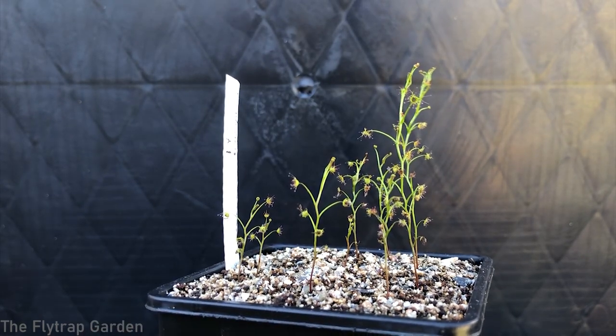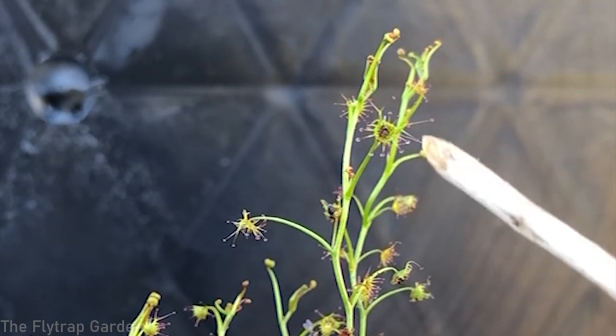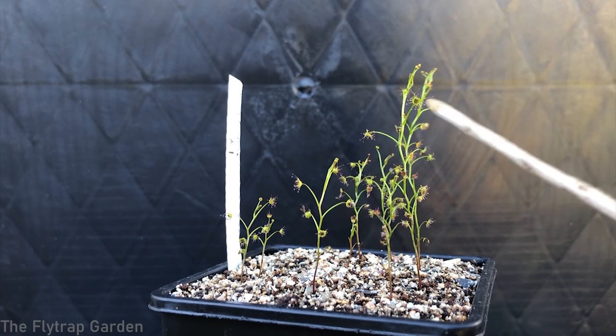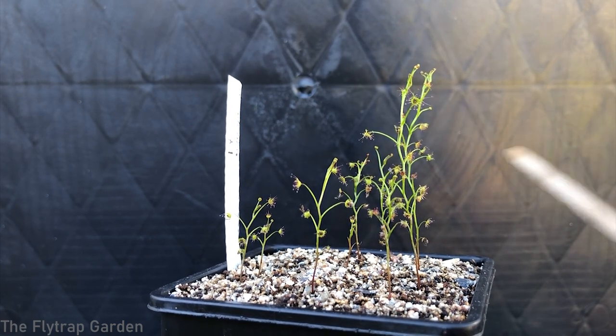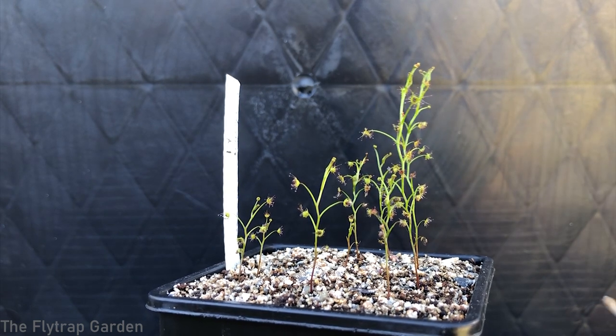It's your choice. But anyway, in a little bit, we're gonna feed this trap here an insect, and we will time lapse it and see all the tentacles going over the insect. I think you guys will really enjoy that, and obviously I will, because I like staring at my plants all the time because I'm weird like that.